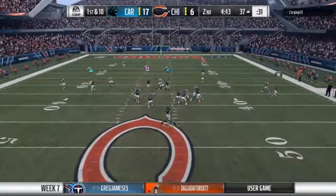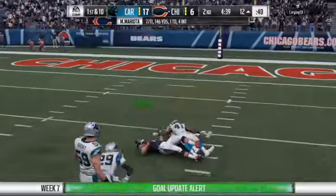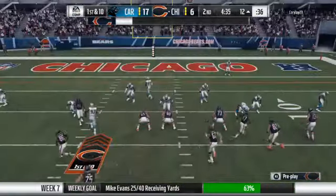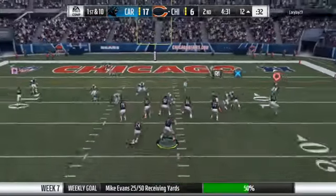A first down throw for Mariota. Over the middle to Evans. And he gets this one all the way down inside the 15, just shy of the 10. A really nice gain of 25 yards.